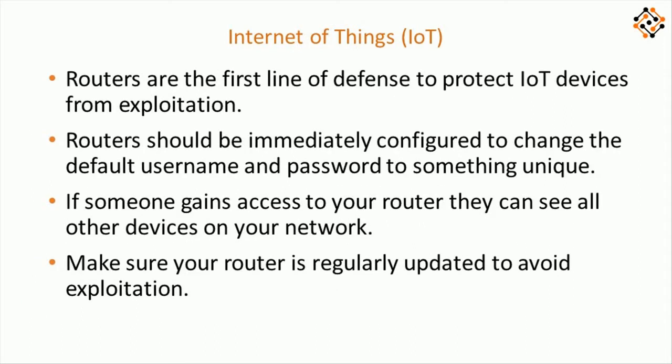Lots of people don't realize that routers should immediately be changed from the default username and password to something unique. Everyone out there who has an X-brand router will know that password to log into yours. If someone gains access to your router, they can see all of the other devices on your network. Now, they can find out which devices they can take over, which devices can I utilize for my benefit, which devices can I then plan to take over, or maybe to watch the cameras that you have connected to the internet.